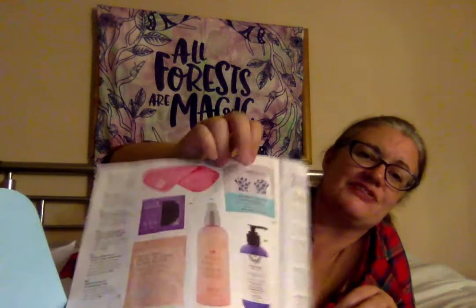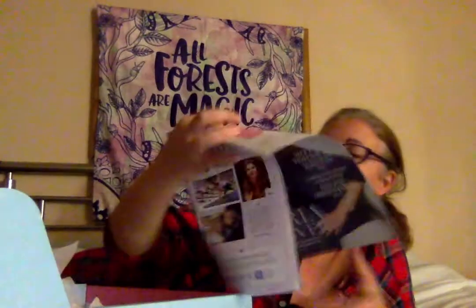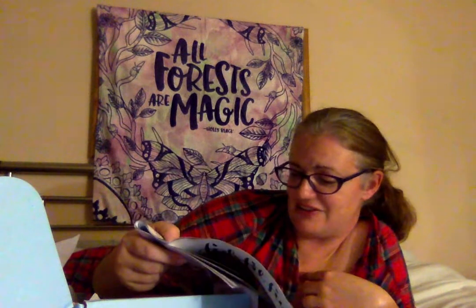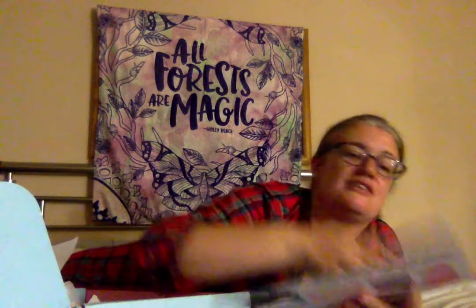So here's the random thing. You either got this on top or you got what I got. I'm totally happy with the one I got. The other thing was a hand mask. So yeah, the body wash totally suits me because I love lavender. I love yoga, all that type of stuff. So that was much more my style. I won't bore you with the magazine.